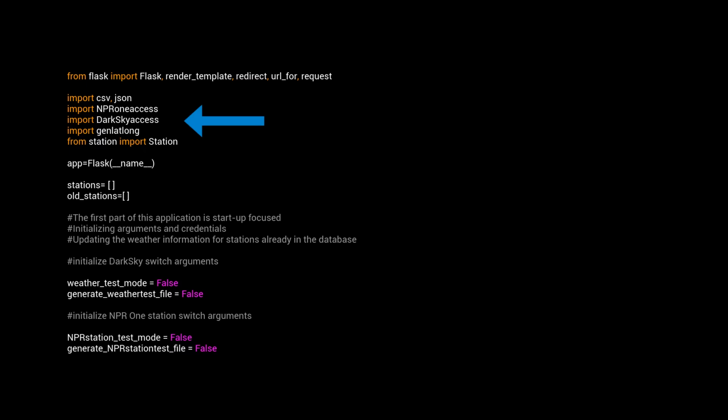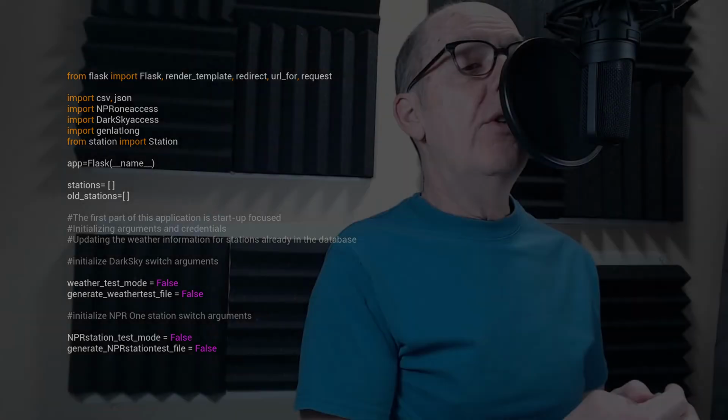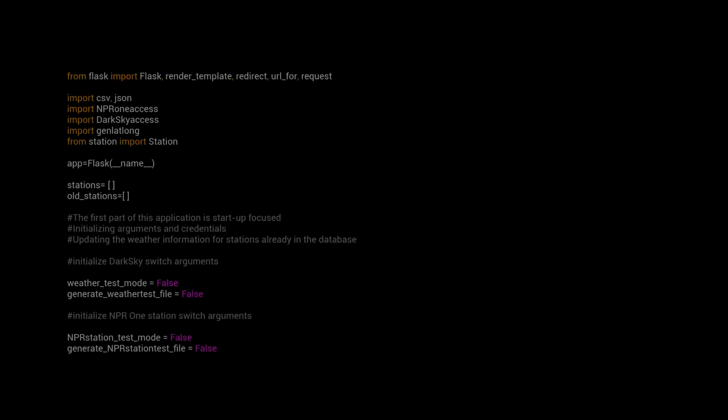Moreover, we've defined a station Python class. We'll talk through all of these. We first create empty lists to hold our stations and old stations.